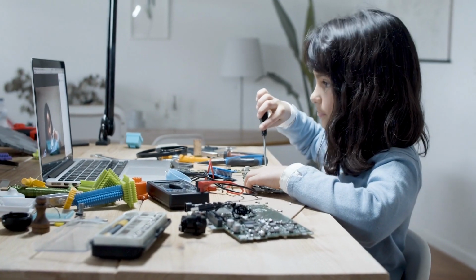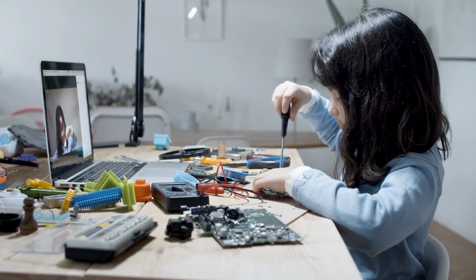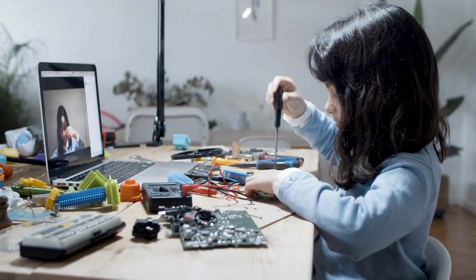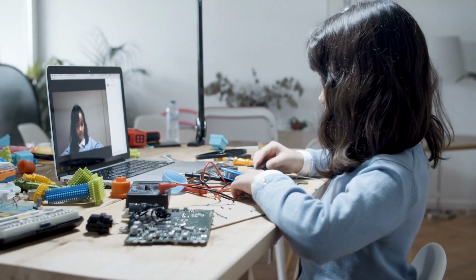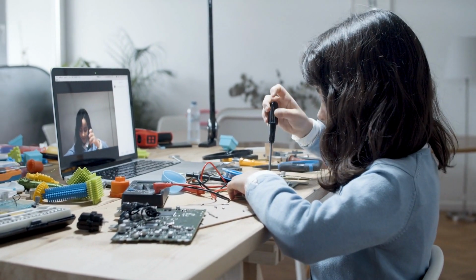So, is it possible for an individual to build a quantum computer at home? In the strictest sense, probably not. The technical requirements and costs are simply too high for most individuals. However, there are ways to engage with quantum computing on a smaller scale.